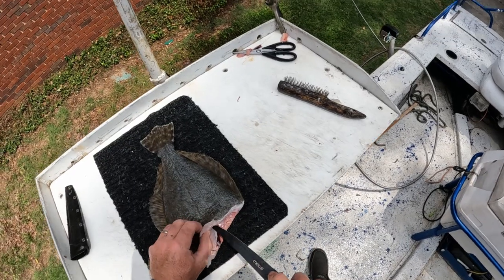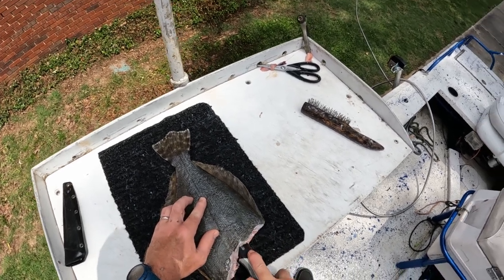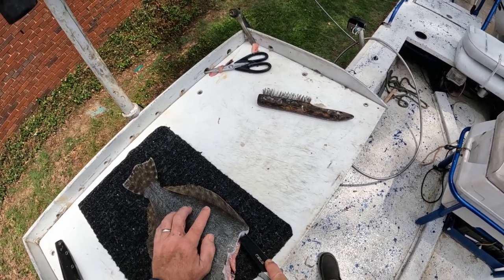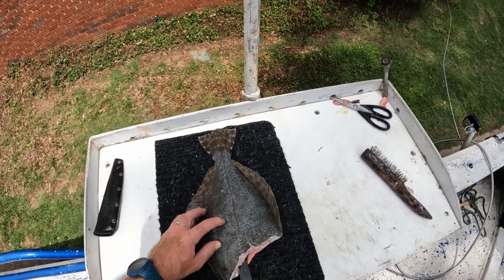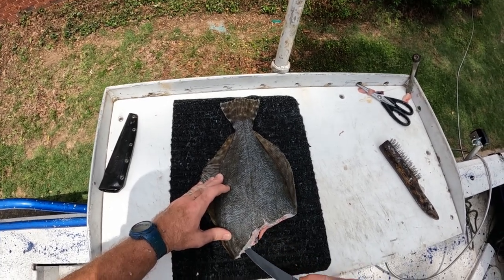What we're doing, we're gonna ride right down that backbone. We got our tip of our knife right here. And we're gonna work all the way to the edge, but don't cut through. Make sure you don't cut through all the way to the edge. And you gotta have a good sharp knife to do this. And you can't beat these sword knives.